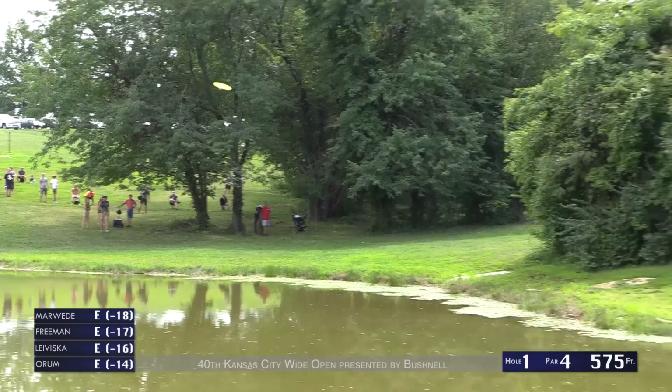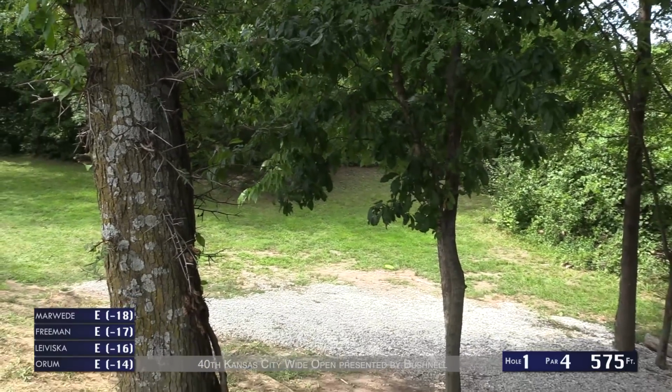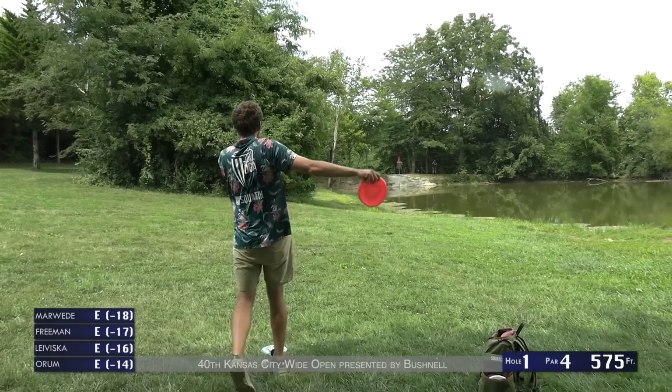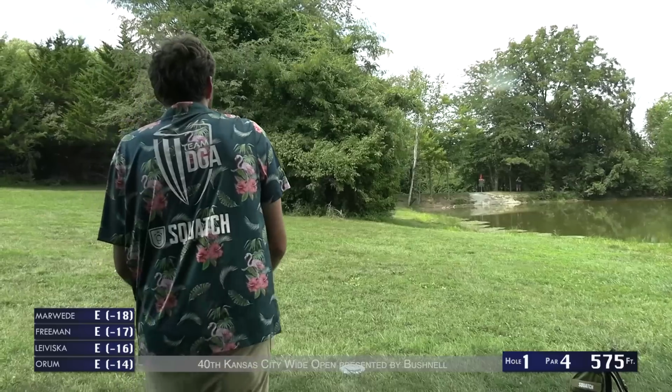Matteo's looking for a stop like that one. Oh, hits off the top. Still a matter of inches. Could still make that putt. We did see him lay that up in round 2. So we'll have to see if Matt runs that now that it's the final day and he's trailing by 4 strokes.